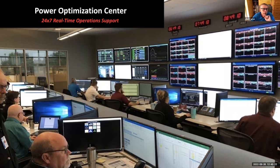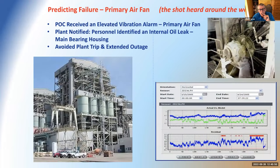And so one thing that I would like to talk about is I'm going to expand a little bit on the POC and give you some of the history behind it, and it'll help you appreciate what this kind of service can do for generating facilities. So some success stories from the Power Optimization Center. The center has been around for 17 years now. It started in Texas, and again, it's grown to national scale these days.